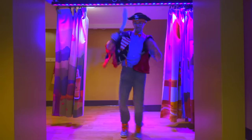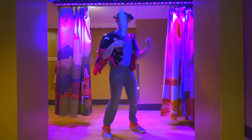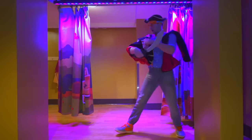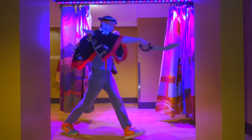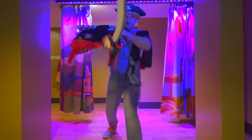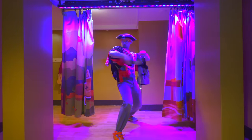Here at the museum, they have this stage that you can dress up like a pirate and act like a pirate. En garde, me matey. Ding, ding, ding, ding. Look! Ha, it's my sword! Choo-choo, choo-choo!